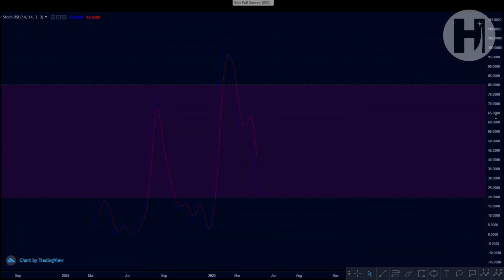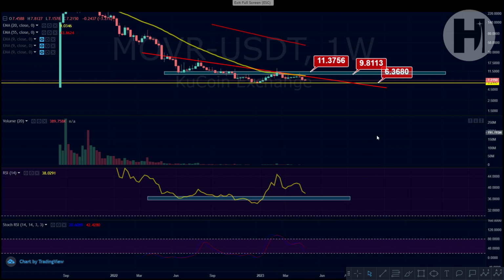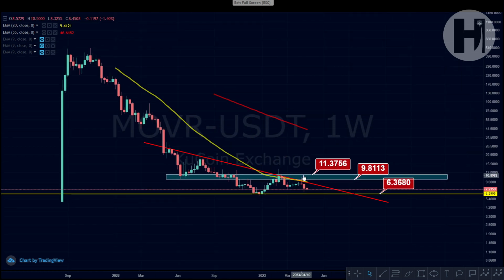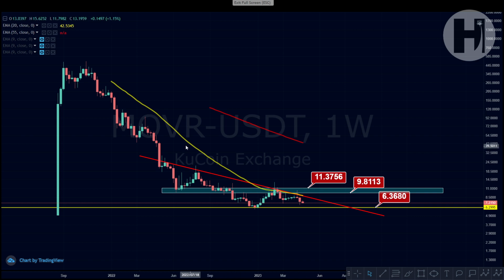If we take a look at the stochastic on the weekly, we are very close to oversold here, below the stochastic RSI of 20, so that's a good sign as well. The volume is absolutely non-existent, and that's also important, because you want to be buying when it's boring. You want to be buying when there is no one getting into the project. Believe me, when we see Moonriver at $100, at $200, people are going to start flying into the project, because, well, it has gone up so much, it's probably going to go even higher.